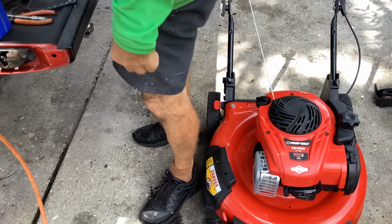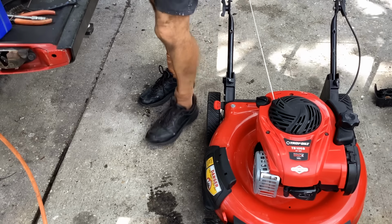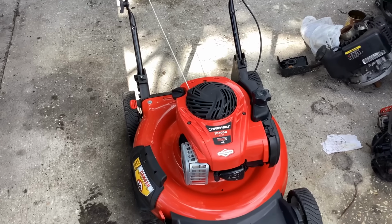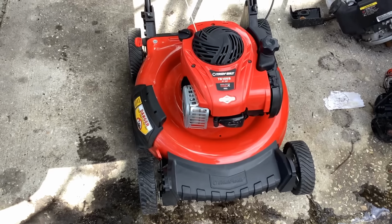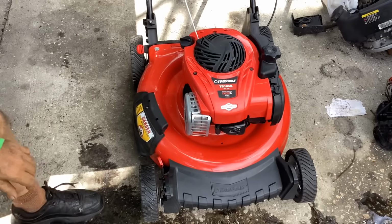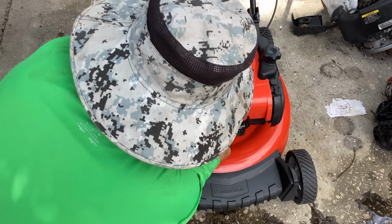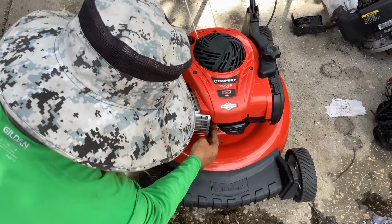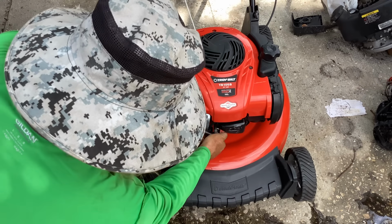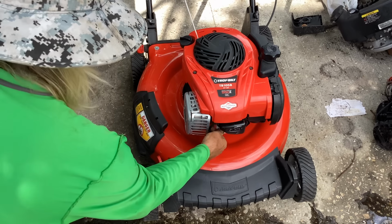Okay, so the name of this game is I shouldn't be working on equipment right out of the box. And I got a theory. Let's just check the plug. I've been able to rectify everything so far, straightening the handle, adjusting the handle. Just want to see if any oil filled the cylinder.